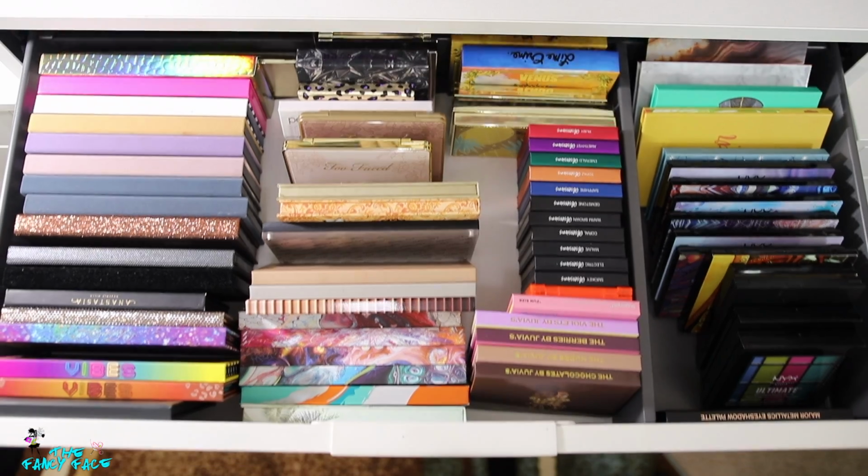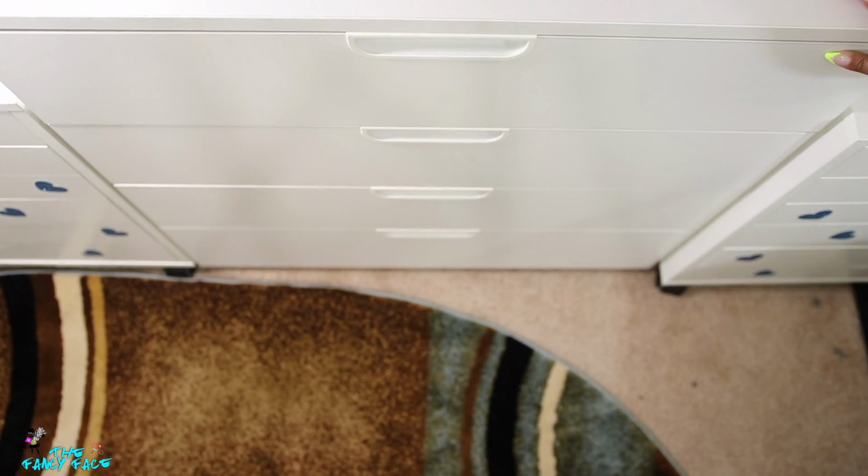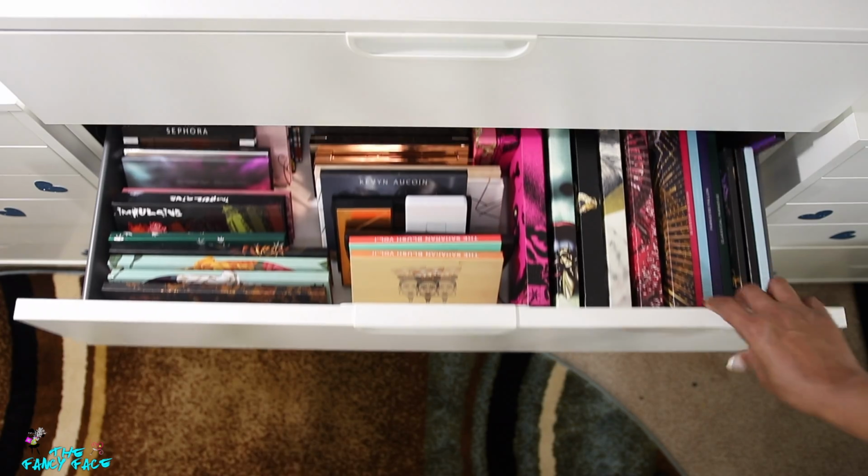Alright, that's one drawer down. And we have 3 more to go. So let's get on with it.